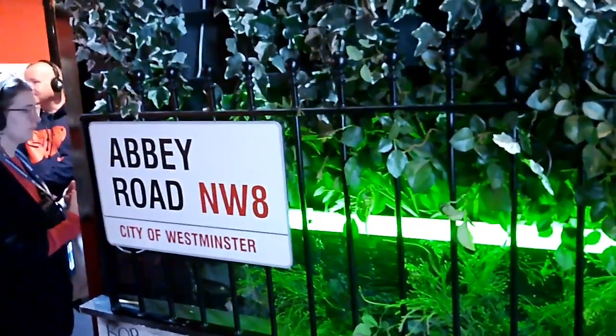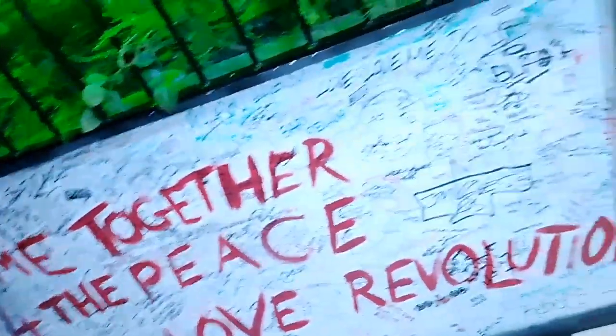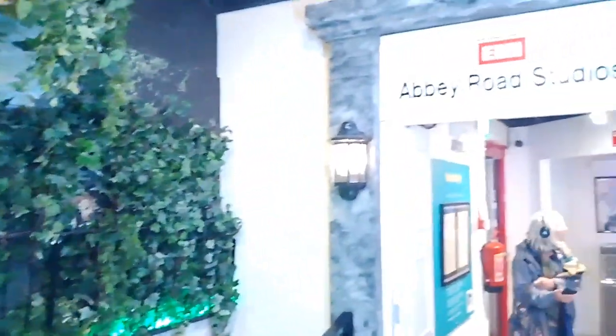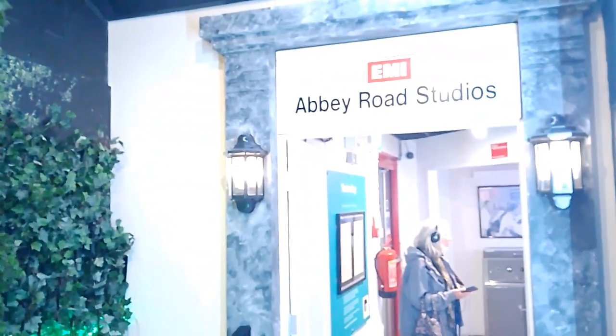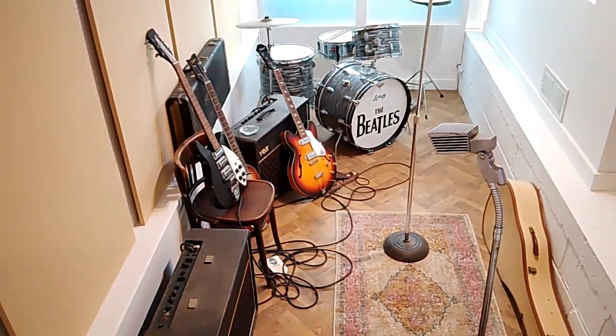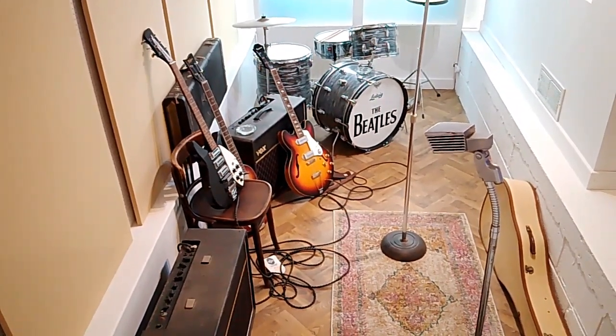This is the replica of the crossing to Abbey Road Studios. This is the replica where they record everything in Abbey Road Studios. The same sort of space they probably get.